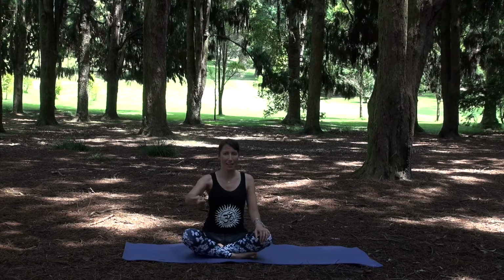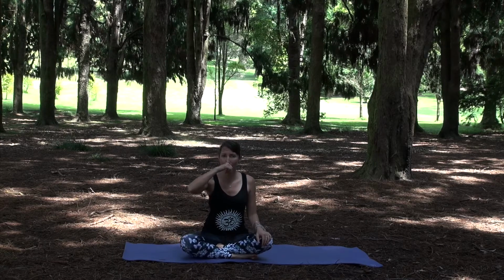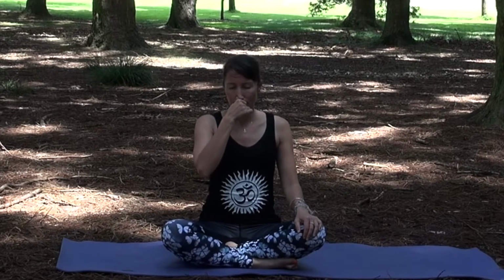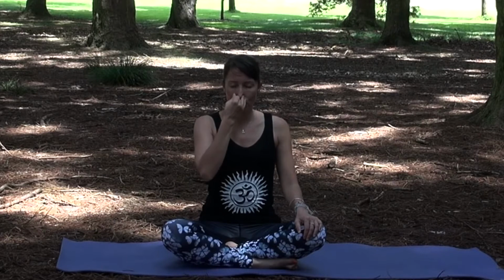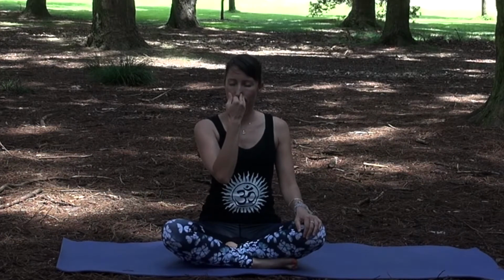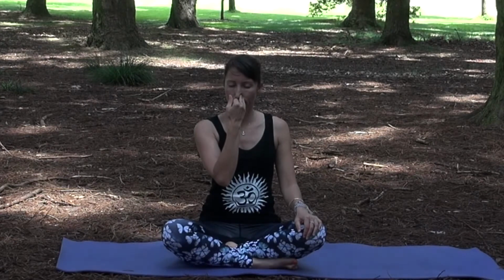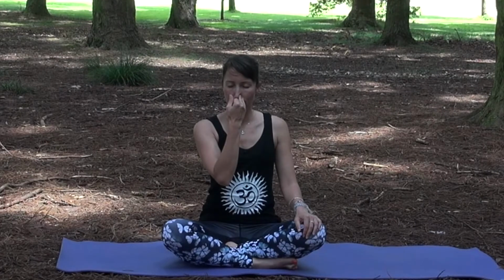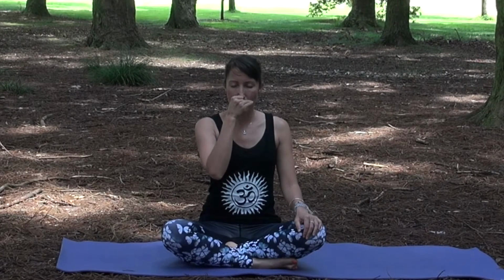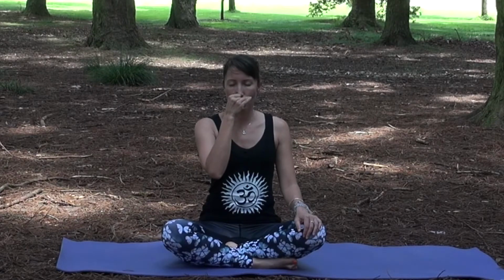Let's use our right hand. Right thumb closes the right nostril. And inhale through the left. And then close that left nostril with the ring finger. Exhale through the right. Inhaling right, close, exhaling left. That is one complete round.